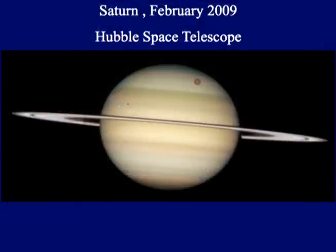Just to put Titan in context, here's a Hubble Space Telescope picture of Titan next to its parent planet. Titan is only just the second largest satellite in the solar system. But it is completely unique among the satellites in that it has a thick atmosphere, predominantly of nitrogen, like our own, and in fact rather thicker than our own.